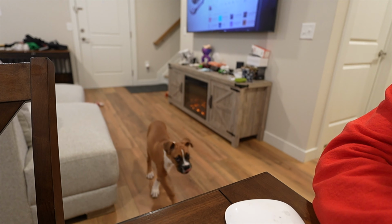Yes, that's my dog. I have a boxer, a purebred boxer. He's four months.